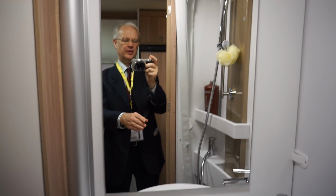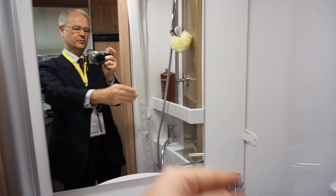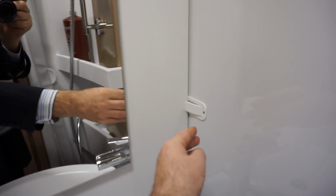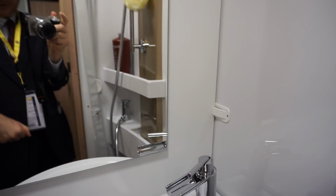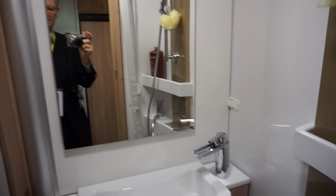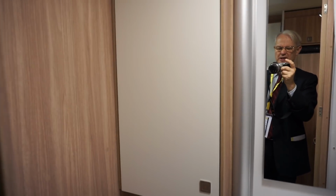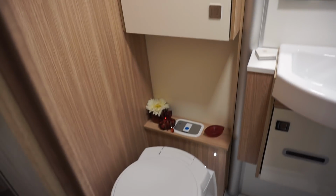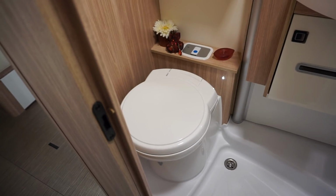We can see that this bit here comes away, so there's a little catch over there, which I'll show you. Press that in there, and the wall will come out like that. Got a little bit of space there for your soaps and other stuff you might want to keep in your wet room. Okay, toilet's absolutely standard.